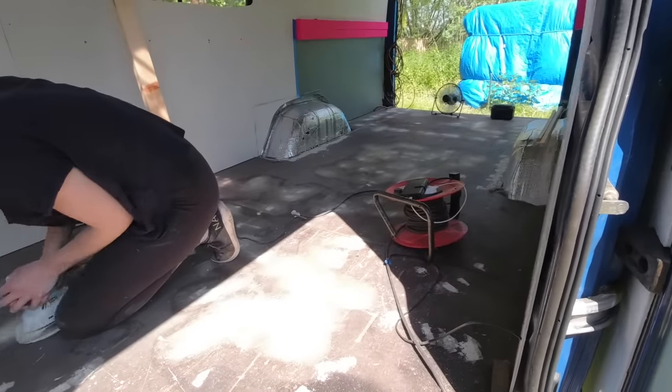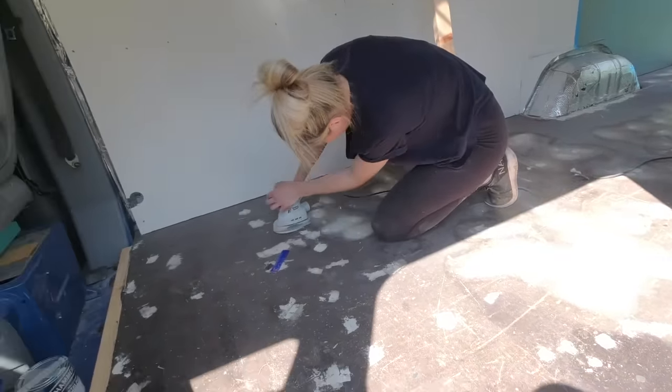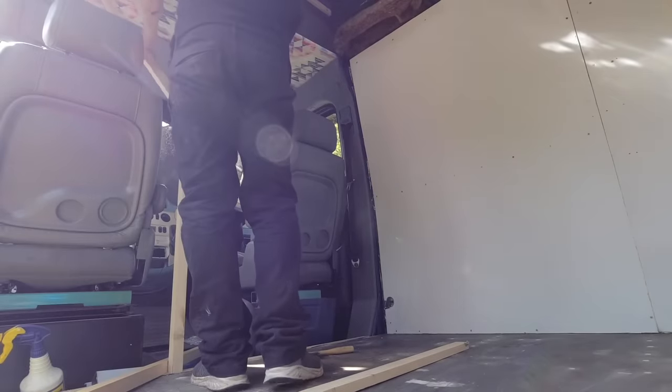Emma cleaned and prepped the floor, as any imperfections show up really badly in lino. While she was doing that, and because the cab seats were now in, I could make a start on the bulkhead.